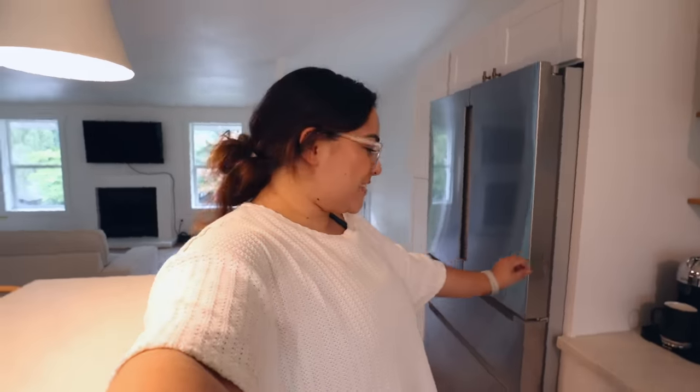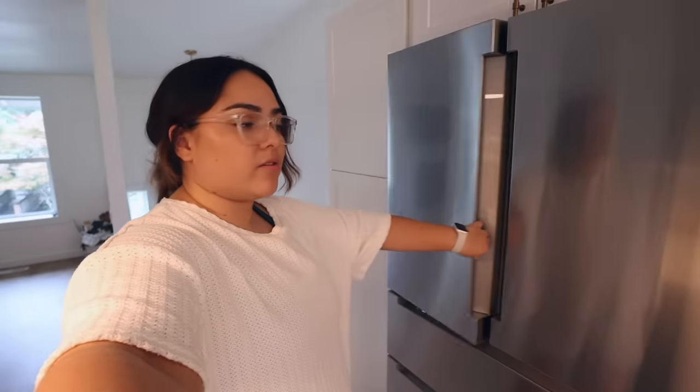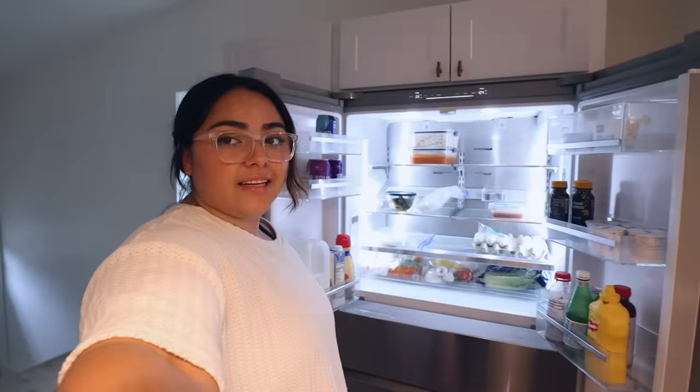She's beautiful. So this is the Bosch 800 series. I think it's 22 or 23 cubic feet, counter depth. Oh my gosh, I love her so much. It has this middle snack drawer. I love that it doesn't stick out, that the handles go inward. And there's so much room. This is insane. This could definitely be enough for a whole family.